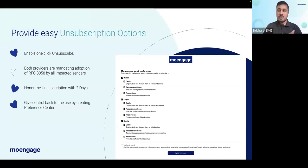That's it. So starting February this month, or I guess somewhere around Q1 this year, any email which is going to be sent out should comply with RFC 8058. And if a user unsubscribes from those emails, you should honor that unsubscription within 2 days. That is the SLA to honor those unsubscriptions.